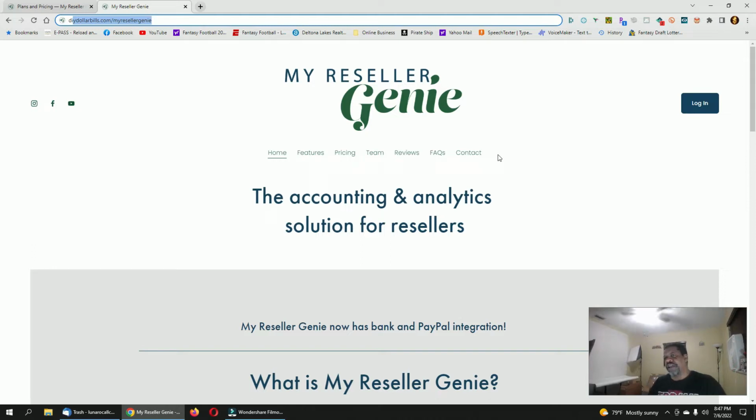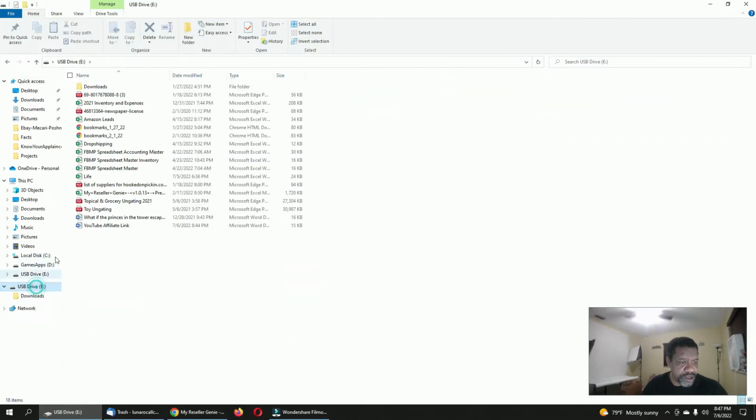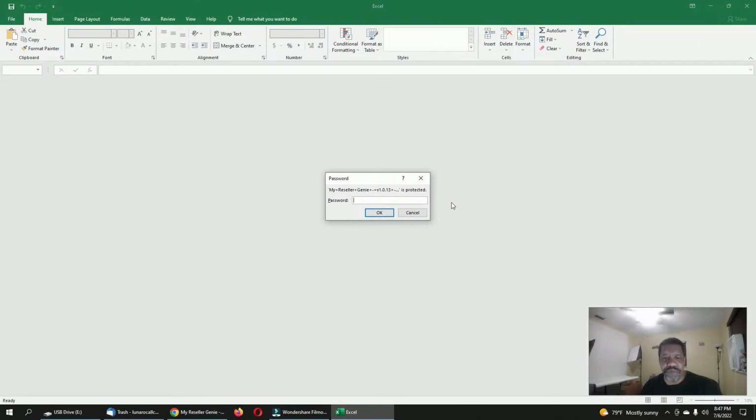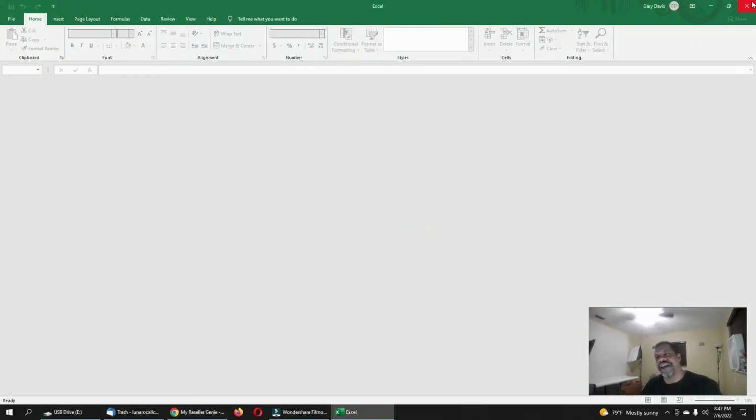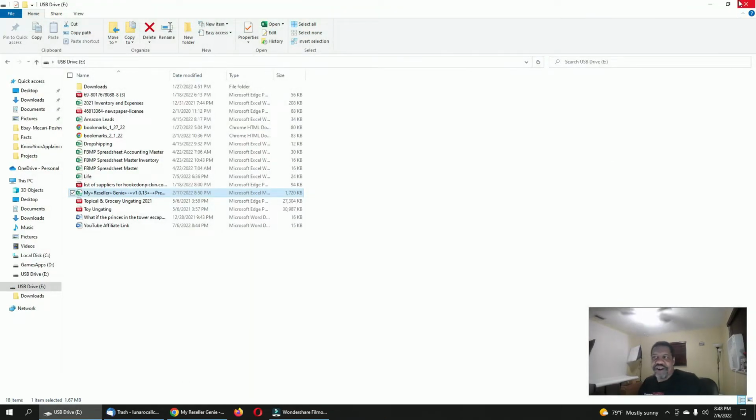And the spreadsheet, which I still have a copy of, here it is right here. So I'll show you a copy of the spreadsheet. In fact, on some other videos, you may have seen it before. Oh, I don't even remember my password. I've got to look up the password. It's password protected. All right, doesn't matter.